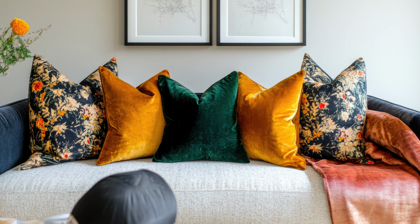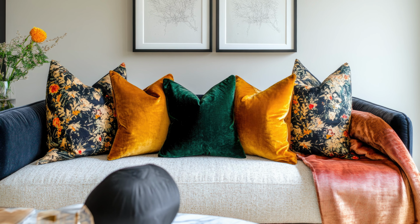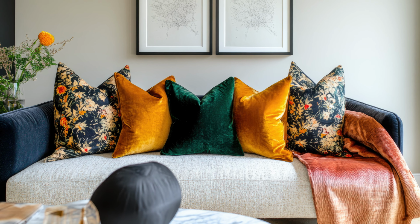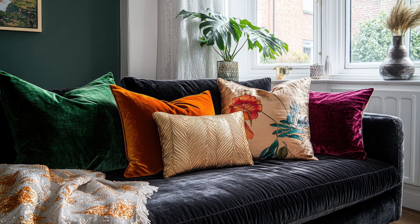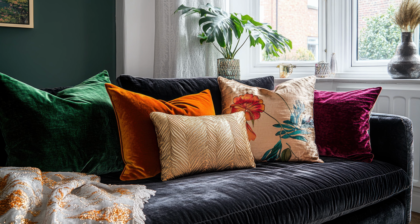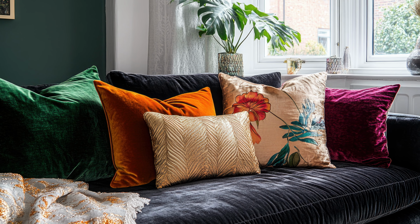Layering textiles, such as a vibrant throw over a neutral sofa or patterned cushions on a solid color chair, creates a dynamic visual effect. You can also use textiles to unify different elements in your room. For example, choose curtains that match your accent pillows to bring the room together.